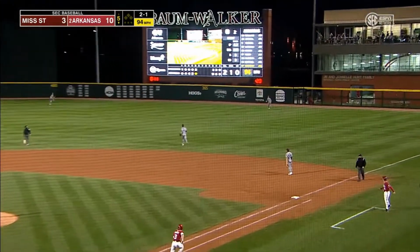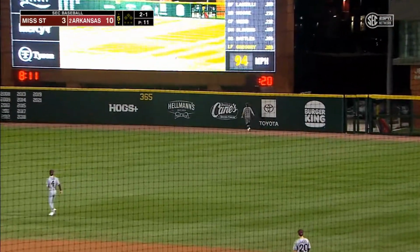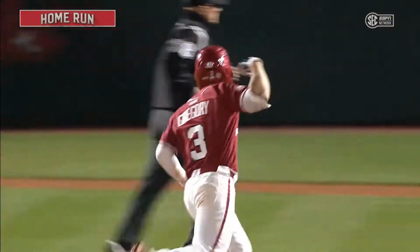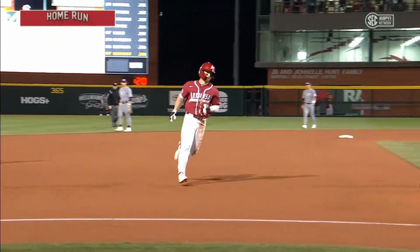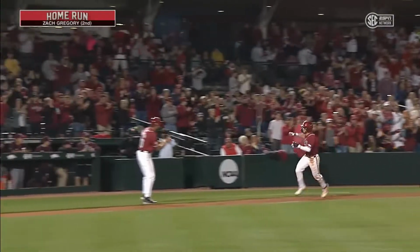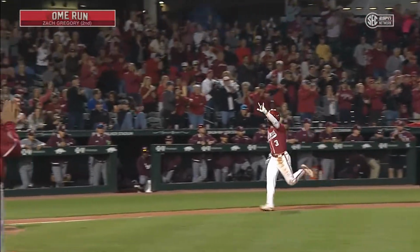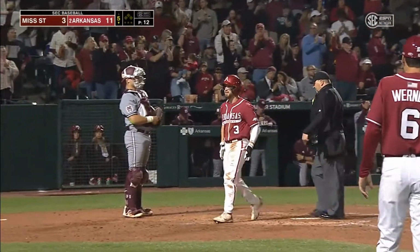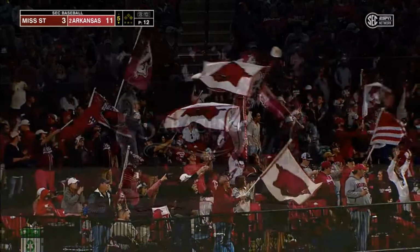Turned on. Gregory into the night sky. Another long one. Zach Gregory with his second homer of the year. I think he hit that ball over the scoreboard. Usually I try to see there's a net in front of the scoreboard for protection.